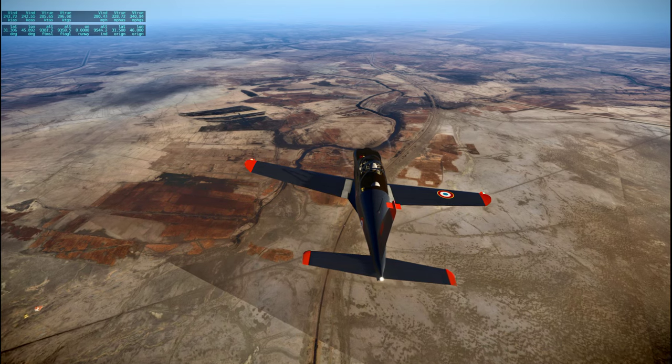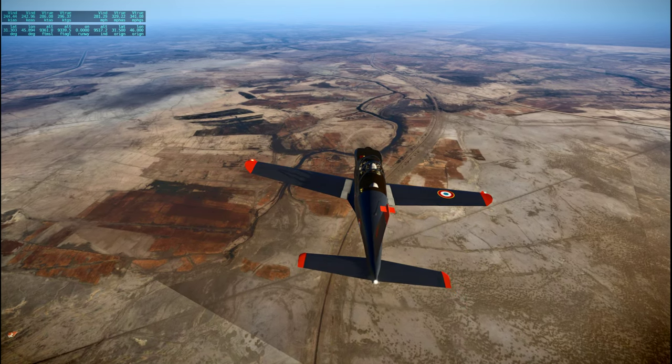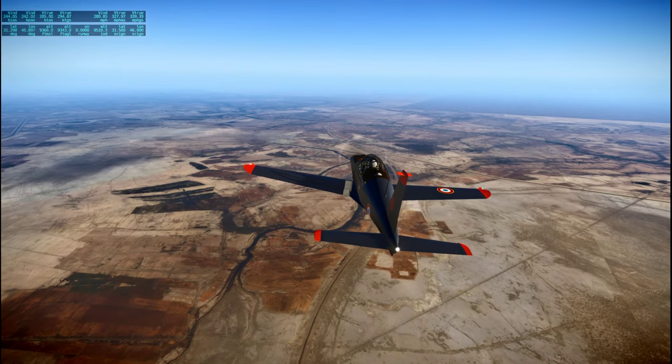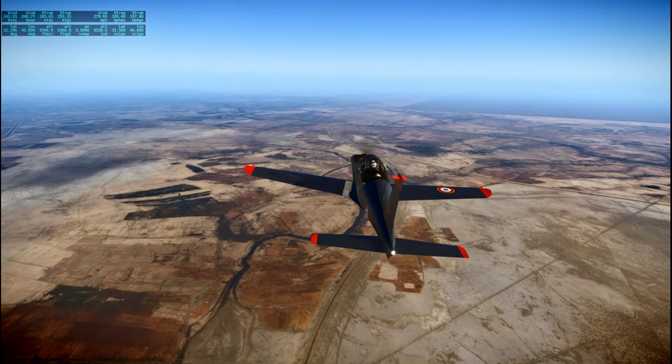We seem to have descended 1-6 somehow. I didn't change the elevator trim. I guess there's just sort of a different atmosphere around here.